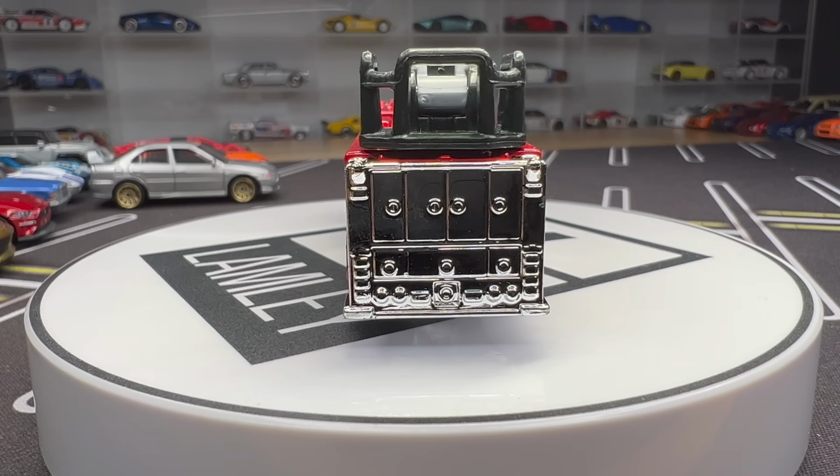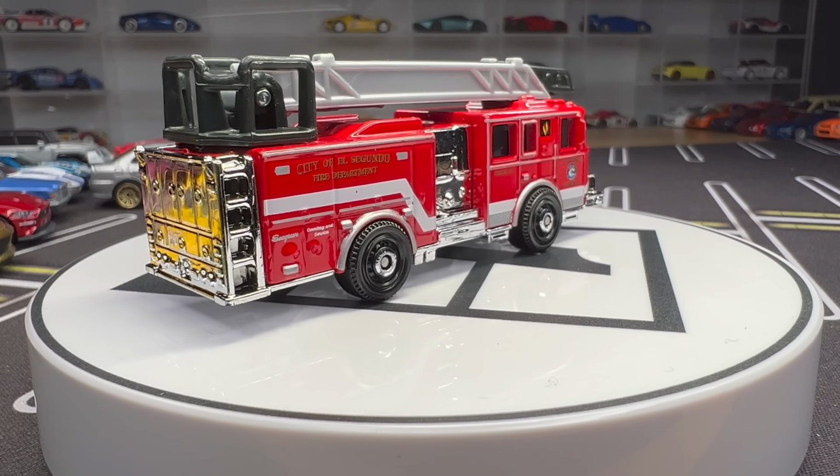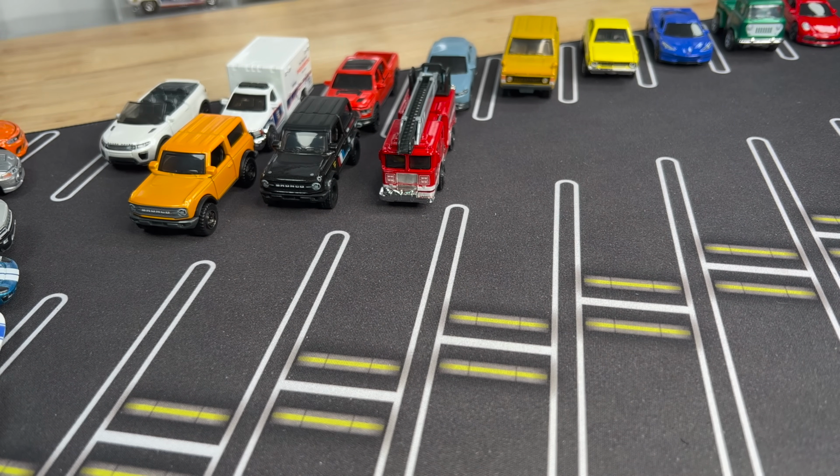Matchbox collectors, they love fire trucks. They love ambulances. They love that utility, that realism. And so cars like this, even if they're not totally to scale, obviously, they're still very, very popular amongst the Matchbox collectors, of which many of you are, right?